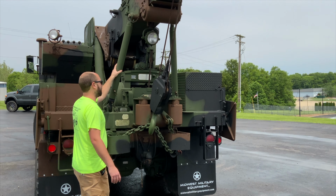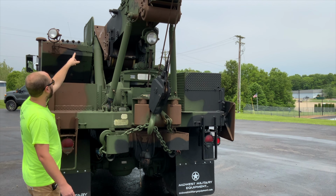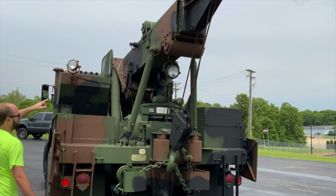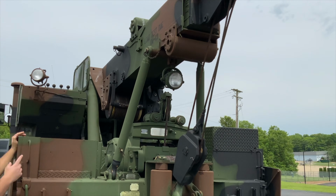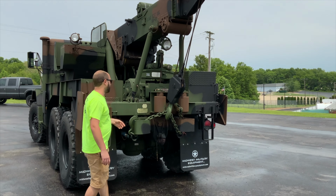These are your boom holds, so these will actually fold up. You pull this pin here, they'll fold up there onto the main boom. You can see that bracket there with the clip, so those will fold out of the way. This is just simply in the lock position. You've got work lights on both the boom and the control station itself.